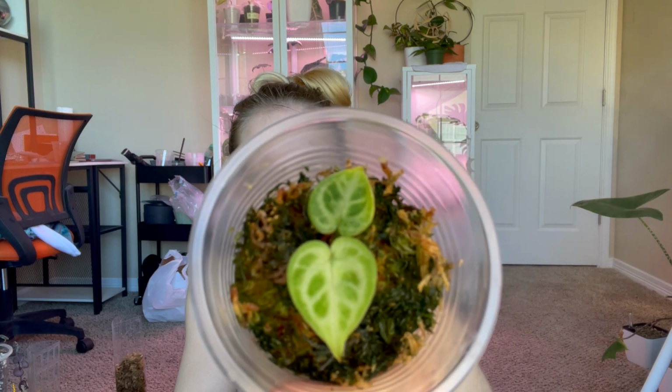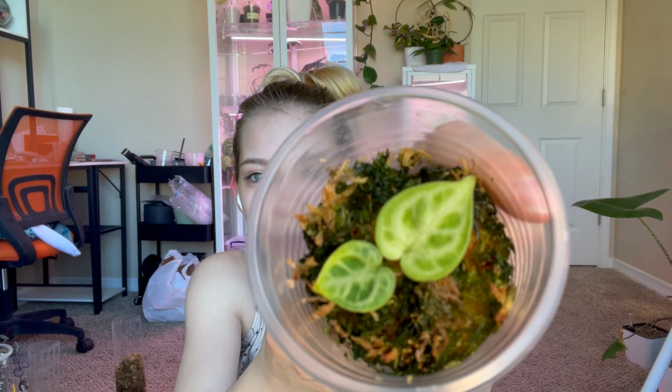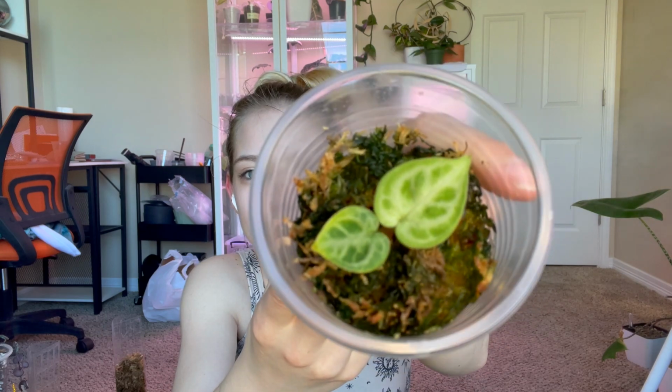And well, it has given me some leaves. This is my Anthurium silver Dorayaki, I think it's called. But yes, so I have two little baby leaves from her. She's finally starting to give me some growth. She is just in this little cup with some moss. Like I said, I did have to re-root her, but there she is. She's so cute. Just little baby leaves. And I am super excited. Trying to see if she's gonna give me a new leaf, but not yet. So there is my second favorite plant.